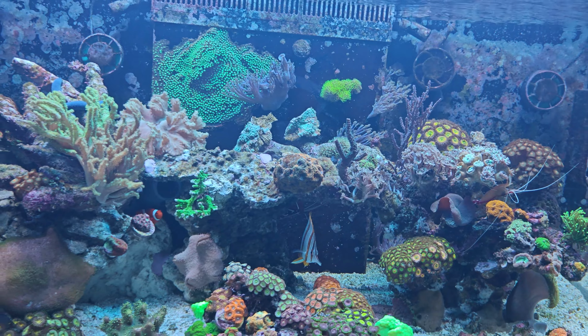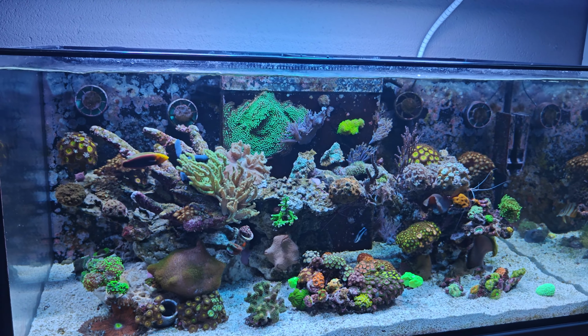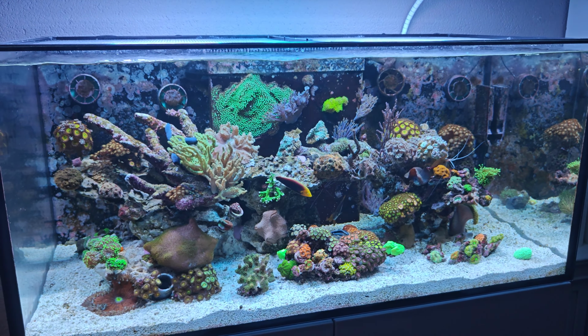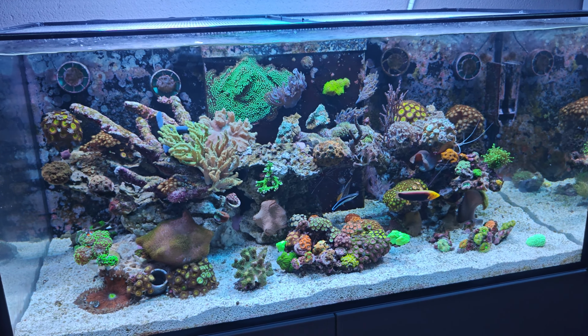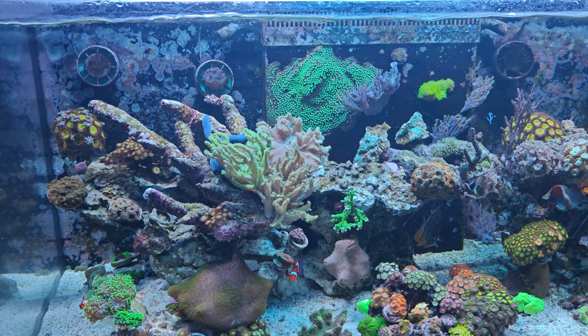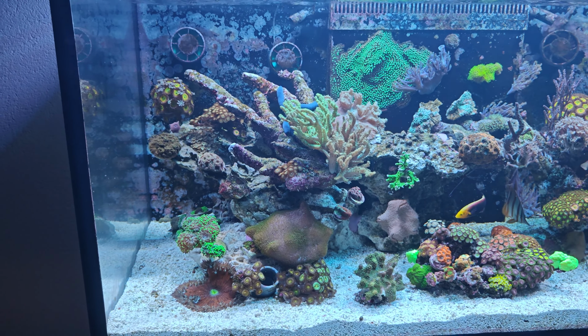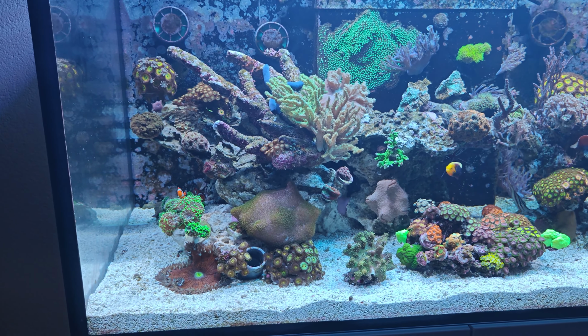And for me, corals are an important part of my reef, so I definitely don't want to make that kind of sacrifice just to have a fish in here. So that's why it moved out. It moved out nearly a week ago, 6 days ago now, and I can already see some of my corals recovering.